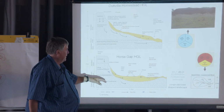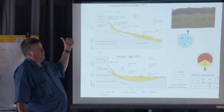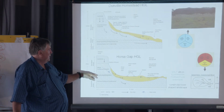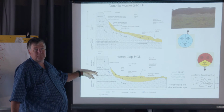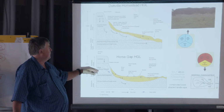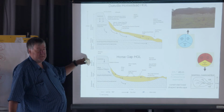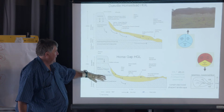But if you go further round Dunville Loop to Horse Gap, to I think it's Jim and Marin Dunn, who used to be there. I don't know whether they're still there. There's a couple of different landforms. So the coal seam is right there.